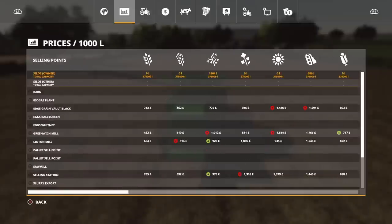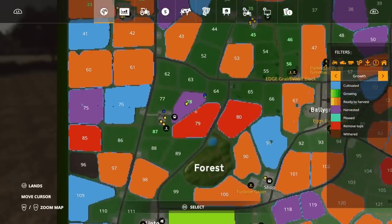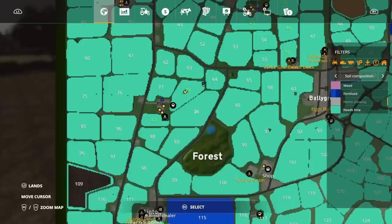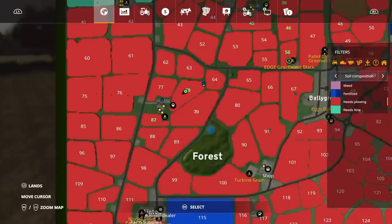If we go across to here, you can see field 79, soil composition needs ploughing. And we are still in that position where if I take that state off, everything needs lime. We haven't limed a single field yet, so I'm thinking potentially to improve yield a little bit more, we might well lime before the next planting as well.